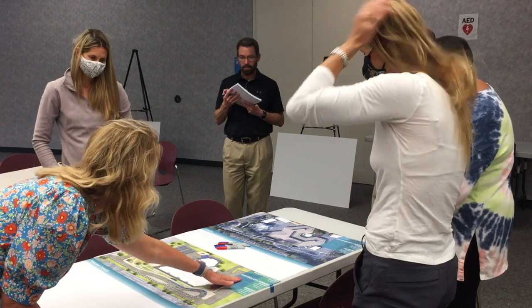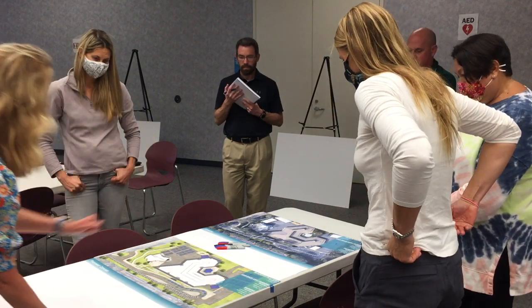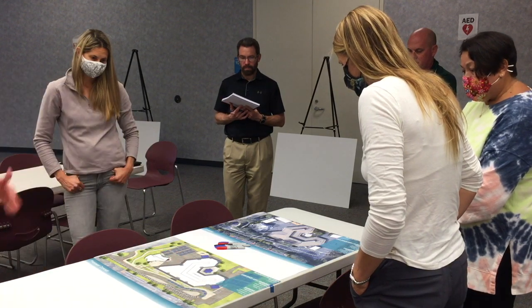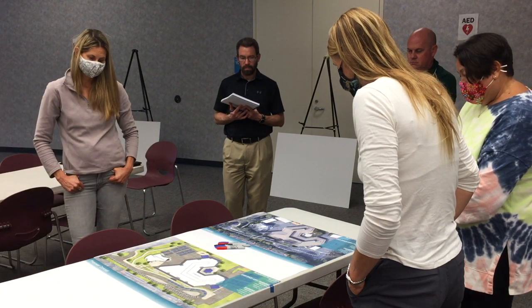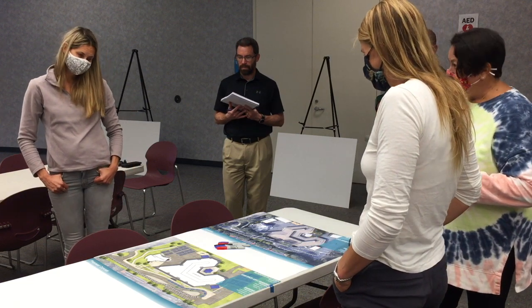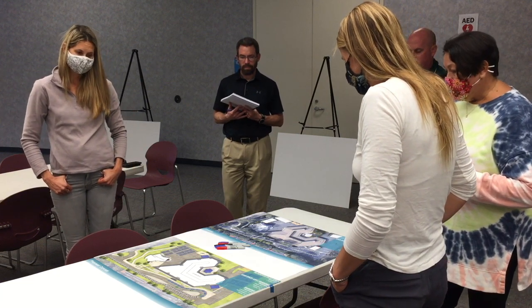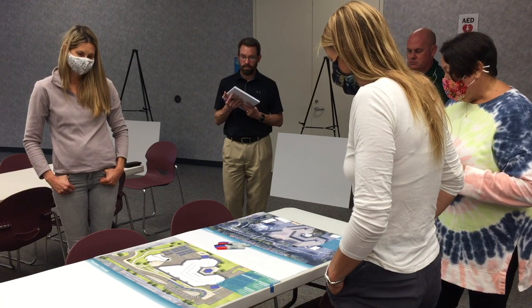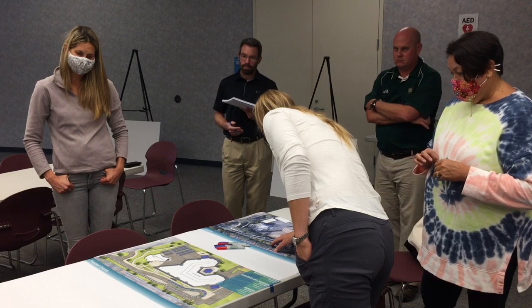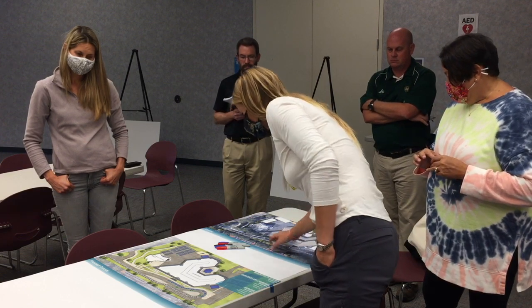They've done a nice job showing what playground areas would fit if we did increase the parking spaces there. That's not a design per se as much as a showing of space, like you can fit two full basketball courts, just to help you visualize that. And there would be a gate there because that's going to be fire truck access. Of course.